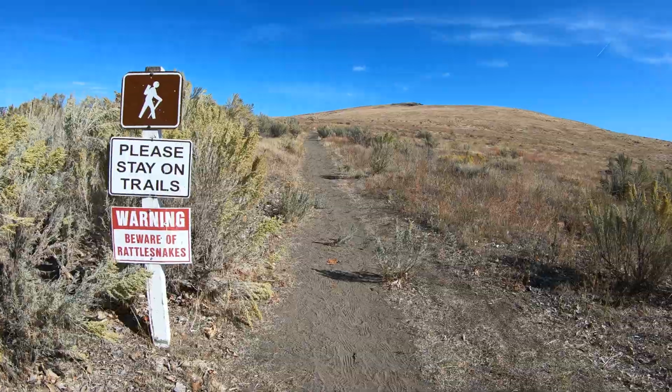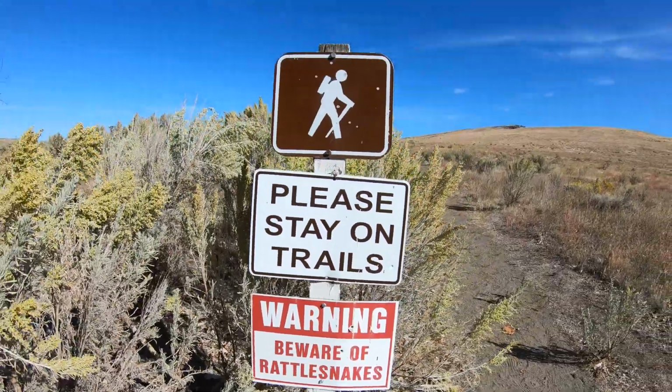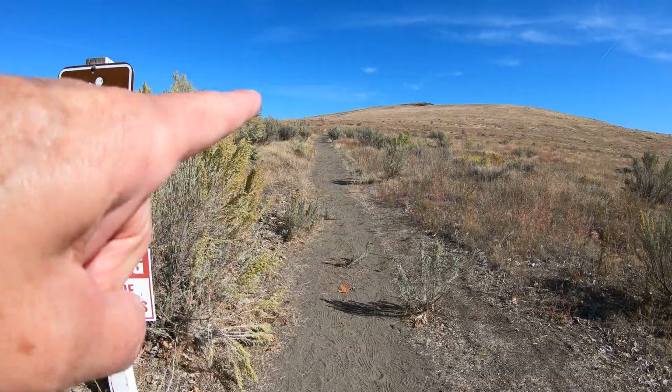Well, this is a trail that we're going to go up. We have to make sure we read the signs. It says beware of rattlesnakes. Stay on trails. No, the spiders are... Which we plan to do here. So, okay, we're heading up that way.